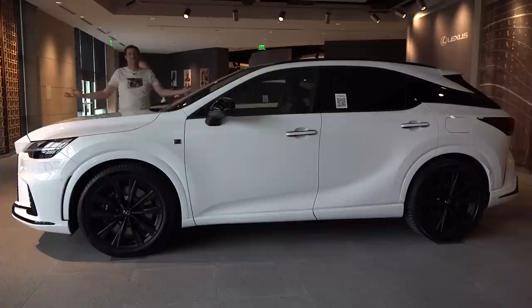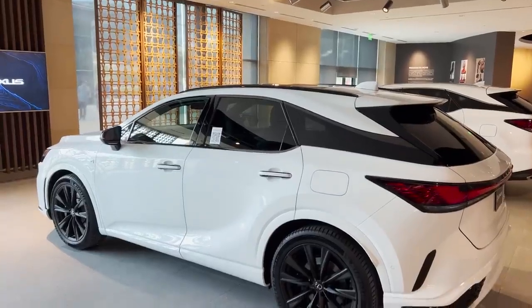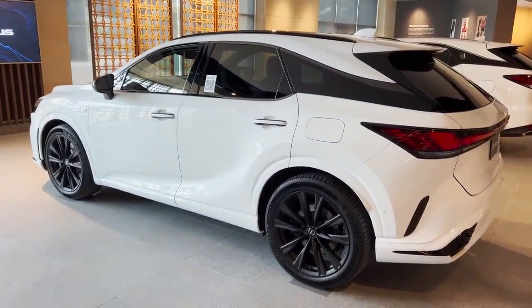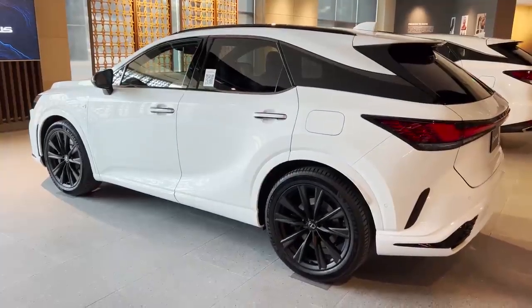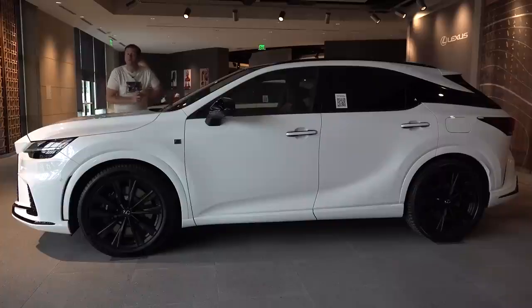This is the new 2023 Lexus RX, and soon you'll be seeing it everywhere. This is a fully redesigned version of the RX, which has been one of the most popular luxury SUVs in existence for 25 years now. Well, now there's a brand new one, and today I'm going to take you on a thorough tour of it.